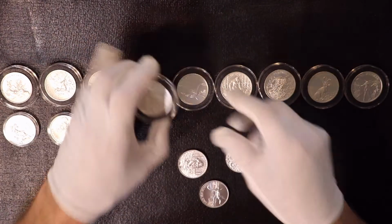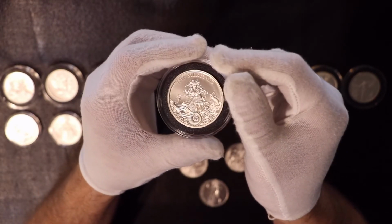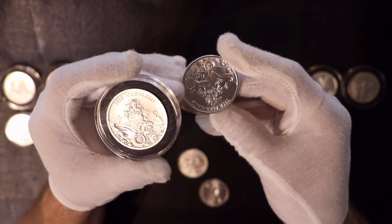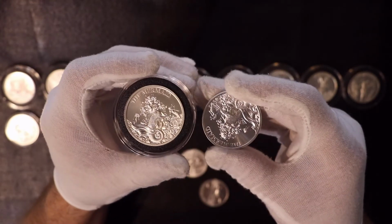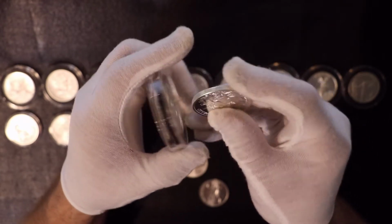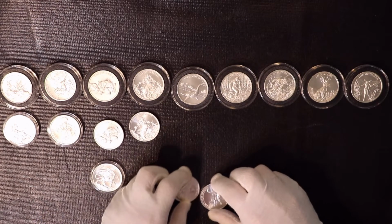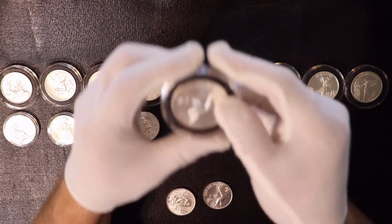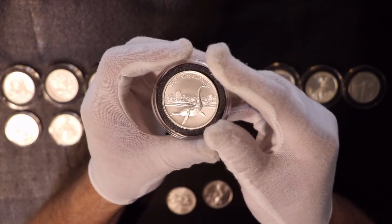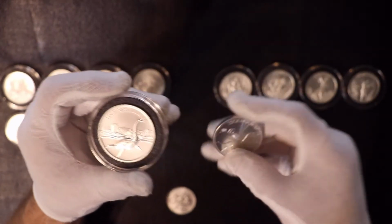The next one is the Mermaid. You know, the killing head. And I also bought this one, which is 1 ounce. Exactly. Intaglio Mint, 1 ounce. Okay, we are putting it here. Next, the Loch Ness monster. And I grabbed 1 ounce.